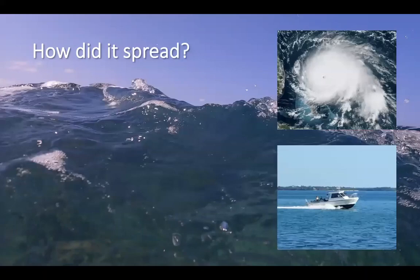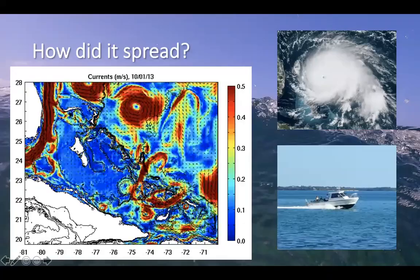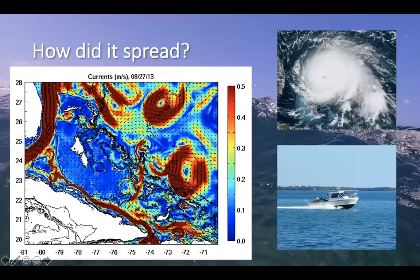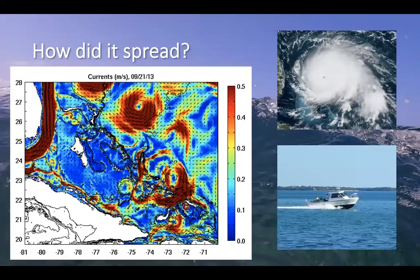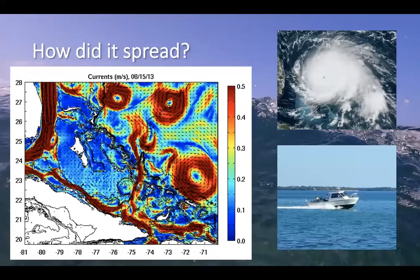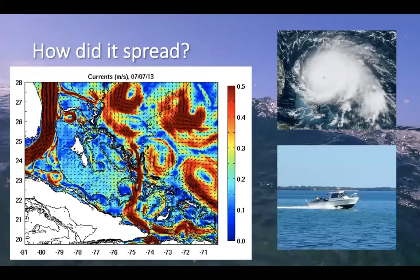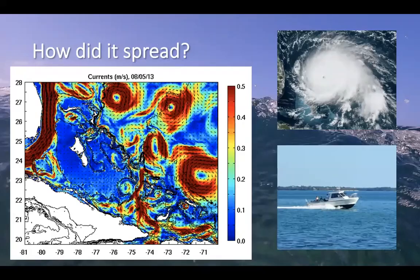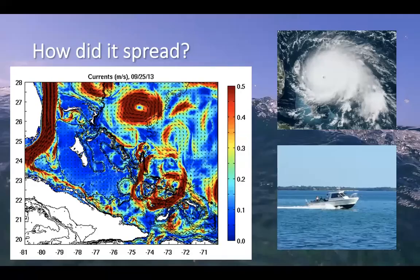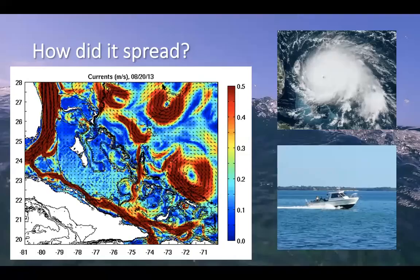So how did it spread then within the Bahamas? Well, we do know the currents, and if you look off the southern coast of Grand Bahama on this figure on the left, you can see there are some gyres that get set up there that pass through the channel. And that could be spreading disease in general from east to west, from the port towards West End. But because those gyres circulate, it could also result in some spread to the east as well. So naturally occurring current patterns are potentially how things spread.